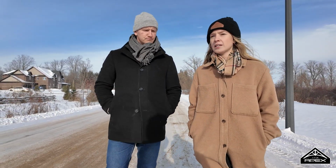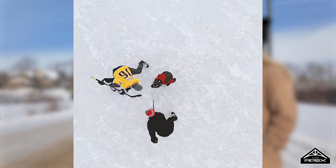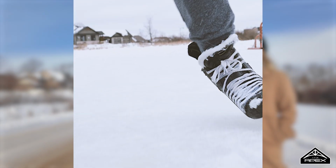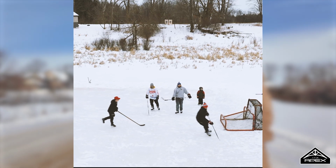Again, some 2 stories, but what's also really nice about this street that Devonley doesn't have is there is a pond on this street, which is really fun. Some of the properties back directly onto the pond, so that's nice, but you can also, it's frozen right now, you can go play a little game of pond hockey out there.